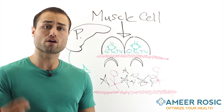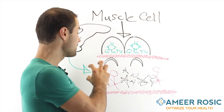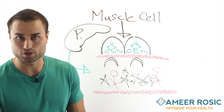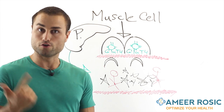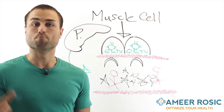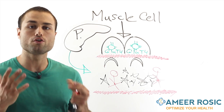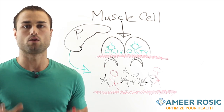Now, what are the repercussions? It's quite simple. When you have super elevated levels of glucose in your body, it's gonna cause inflammation. It's gonna cause you to regain weight. It's gonna cause memory issues. It's gonna cause everything bad for you. It's horrible. You do not wanna be insulin resistant.